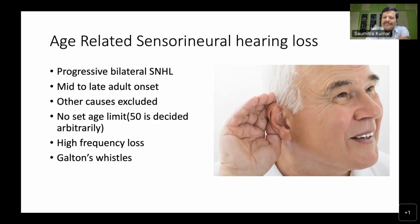You have to exclude other causes. There are 1,000 different causes for sensorineural hearing loss. We all know there can be intrinsic factors in the ear. There can be extrinsic factors like loud noise exposure, ototoxic drugs, and different types of trauma to the head. There can be some systemic diseases, and there can be some diseases of the ear also, which can cause sensorineural hearing loss. Only after excluding all these, you can say that the patient is suffering from age-related sensorineural hearing loss.